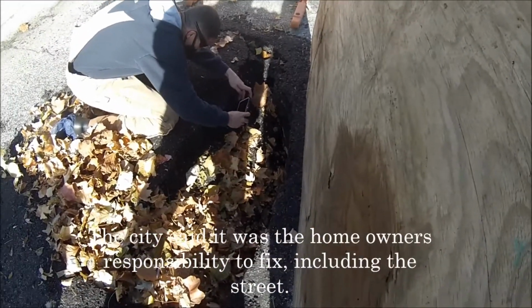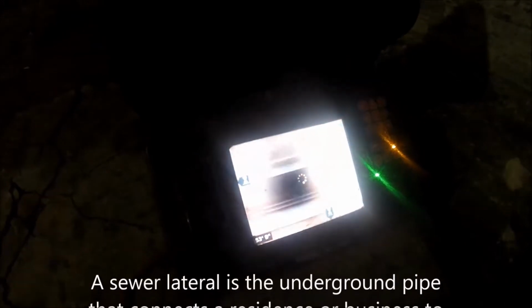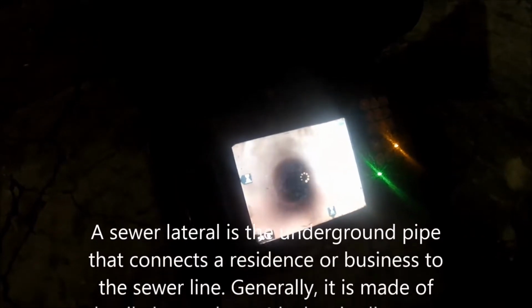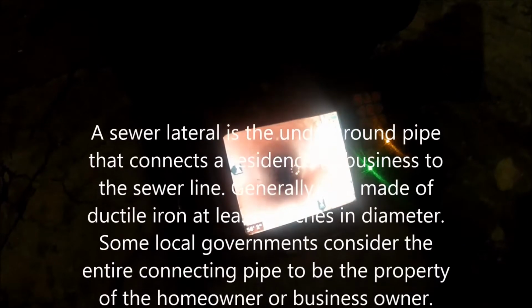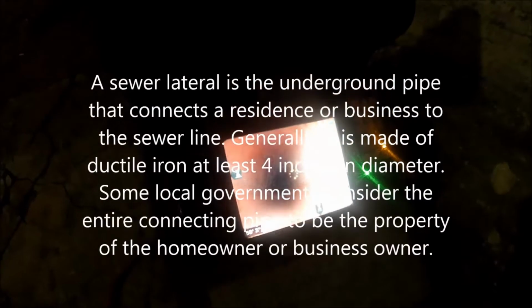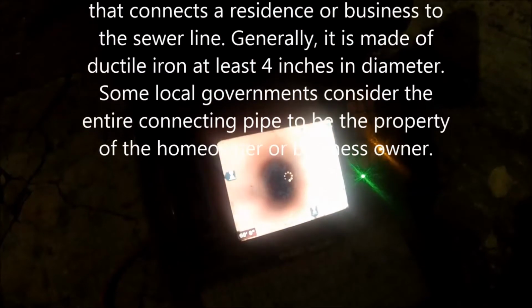Got my plumber here checking it out. Videotape that. These are clay tiles. So how old do you think that clay tile is? As old as this house is. Oh wow.